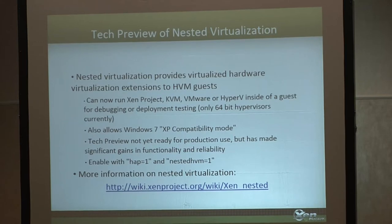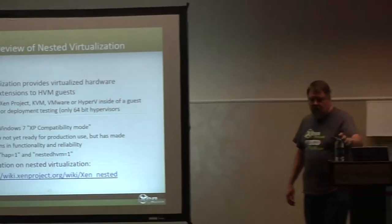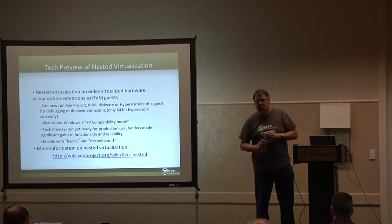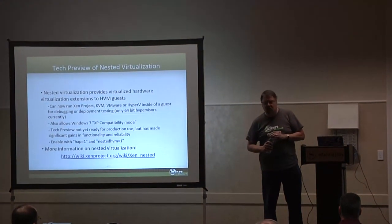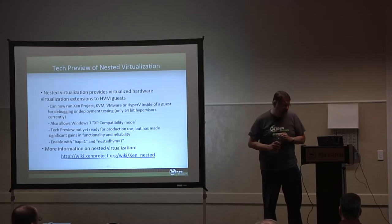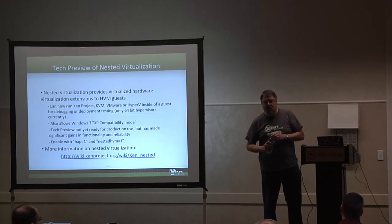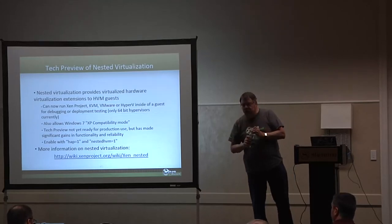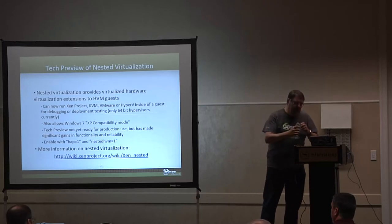So has anyone played around with how many levels deep of virtualization you can go? Not that I know of. The question is, has anyone played with the number of levels of virtualization? Honestly, I don't know, because it is a tech preview. It's kind of a lab trick at the moment, but it has legs. We expect that in a release or two, we will consider it fully operational and ready for use. I can't imagine going more than two, though. Somebody's got to try it.